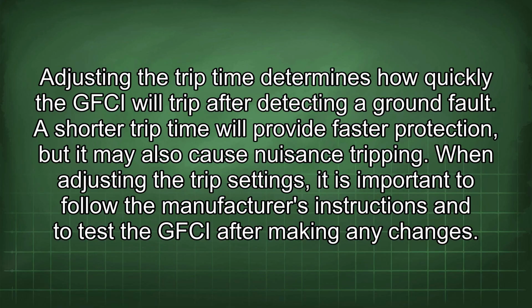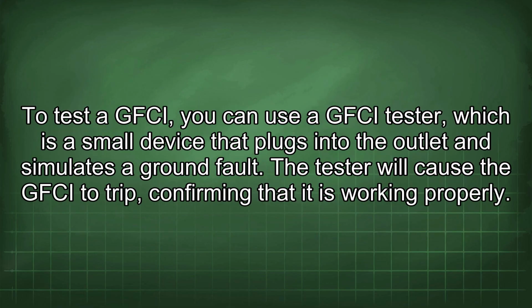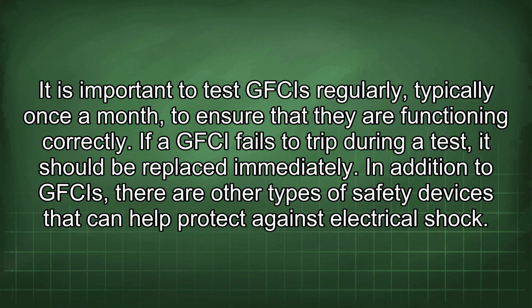When adjusting the trip settings, it is important to follow the manufacturer's instructions and to test the GFCI after making any changes. To test a GFCI, you can use a GFCI tester, which is a small device that plugs into the outlet and simulates a ground fault. The tester will cause the GFCI to trip, confirming that it is working properly. It is important to test GFCIs regularly, typically once a month, to ensure that they are functioning correctly. If a GFCI fails to trip during a test, it should be replaced immediately.